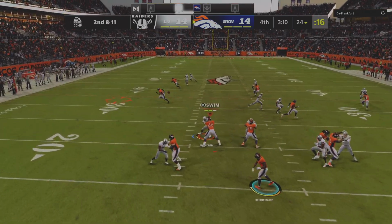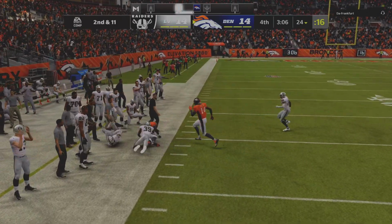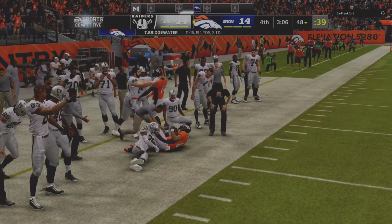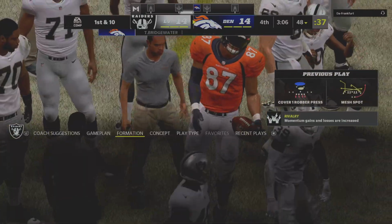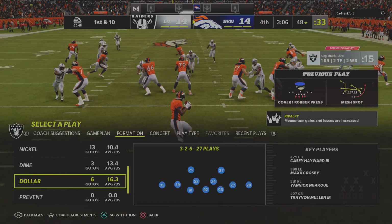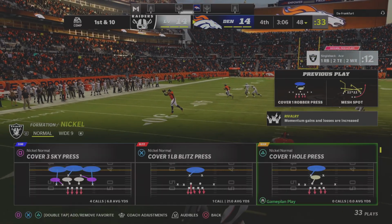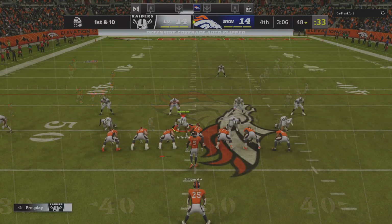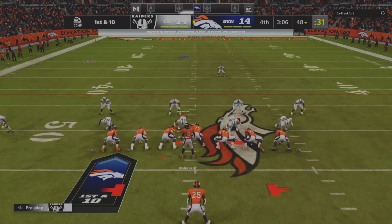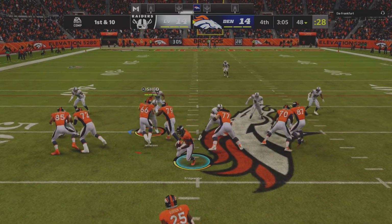On 2nd and 11 now. Bridgewater. This is the tight end Fant. And he'll be out of bounds, but able to get it up past the 45. The catch and run, good for 24 yards. I like what I'm seeing from them here. Tie game in the fourth quarter. They understand the situation. They don't need to be in any rush. Go ahead and huddle up and run your offense. That last completion put them in a nice position to take the lead in this game.